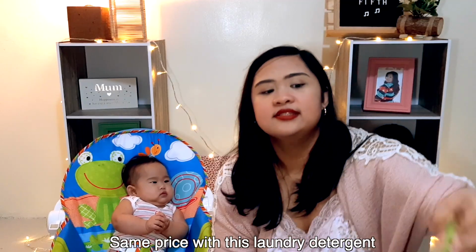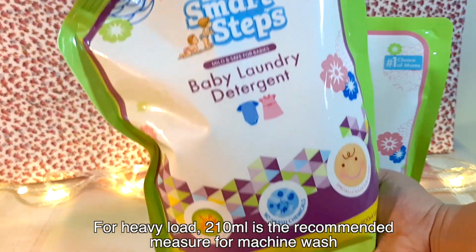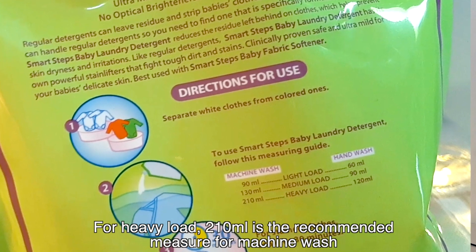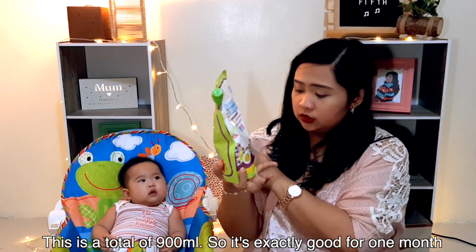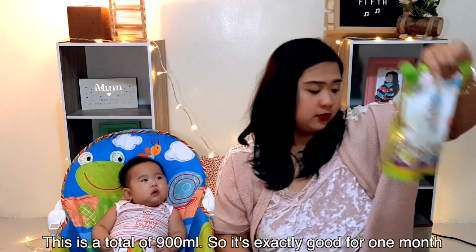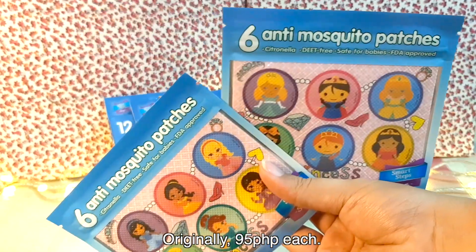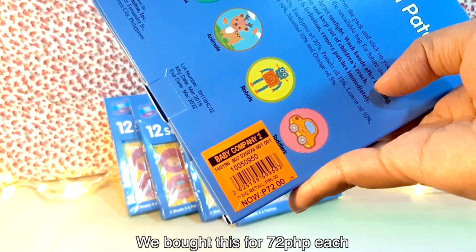So, same price nitong laundry detergent. Smart Steps din. Pagka heavy load kasi, 210 ml lang naman yung ginagamit sa machine wash. Eh, patutal naman to ng 900. So, sakto na. Good for 1 month. For mosquito patches. Originally, 95 pesos isa. And we bought this for 72 pesos each.